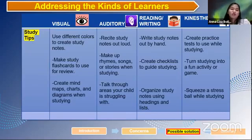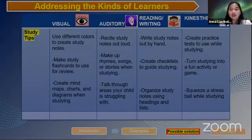No? We need to create a quick checklist or guide, and we need to organize the notes, headings, and listing. So for kinesthetic, these are the ideas. Dapat meron siyang mga nakahawakan, no, na bagay to keep him calm, no? But then, tingnan mo rin kung nakaka-distract ba yun sa kanya. May mga games, teacher. So si teacher ay kailangan multitasker.